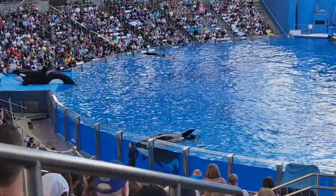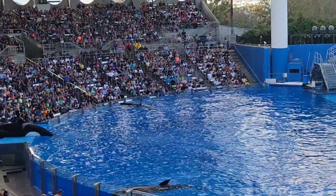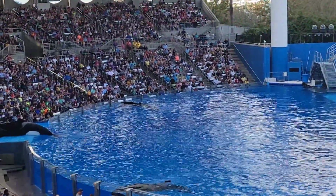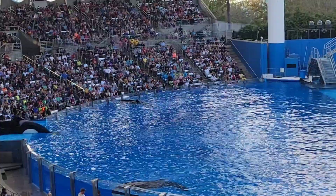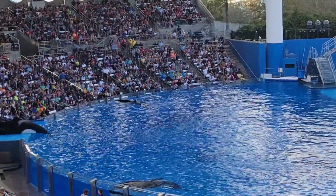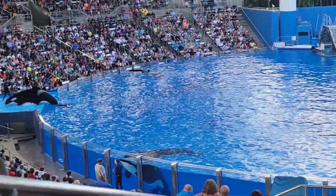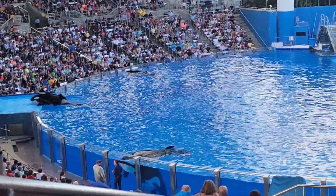Hey everybody, we're over on the left side of the stadium down by the glass. We just learned that killer whales love to play. And they actually learn a lot by playing and through observational learning and mimicry. And we're going to put that to the test with Nalani and everybody here on the left side of the stadium. So if you guys would like to participate, stay right where you are, but just stand up.